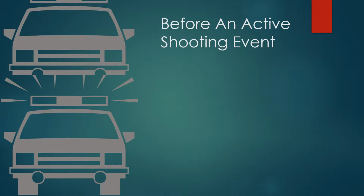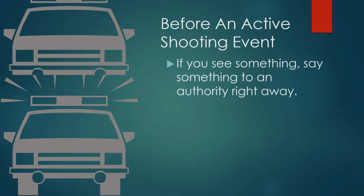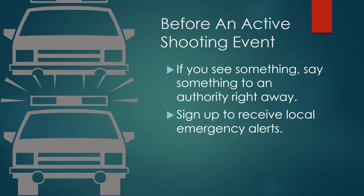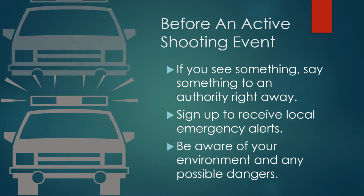Before an active shooting event, it is important that if you see something, say something to an authority right away. Sign up to receive local emergency alerts and be aware of your environment and any possible dangers.